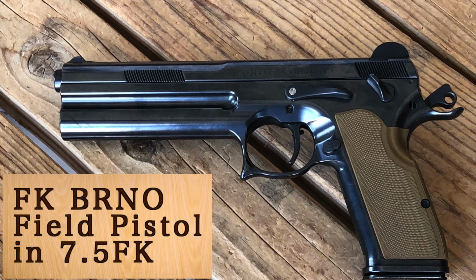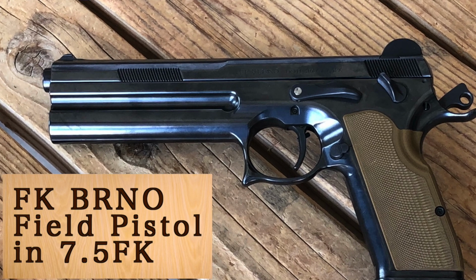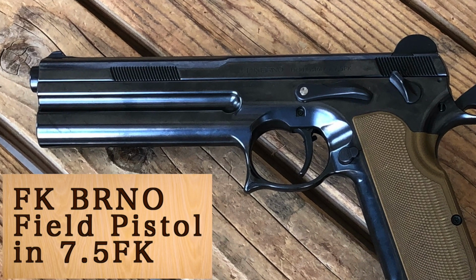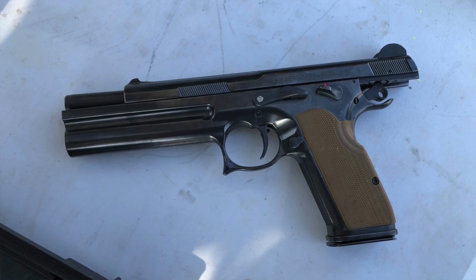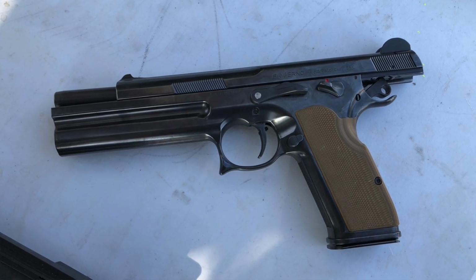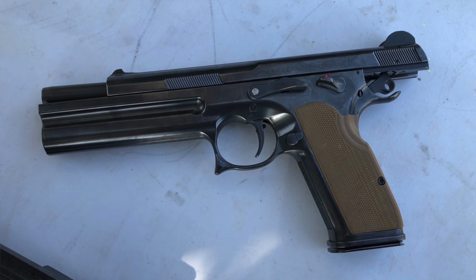If you look at the FK BRNO 7.5 Field Pistol, I believe late 2016, 2017 it came out. It was a home run at SHOT Show because it was something different. Imagine a CZ75 that's been exercising a lot in the gym with Mike Seeklander and was all bulked up. You can clearly see that FK BRNO is a Czech arms company, that they looked to the CZ75, one of the greatest pistols ever made, as their model, and then they upped it into a gun that was originally designed for a security detail in the Middle East.